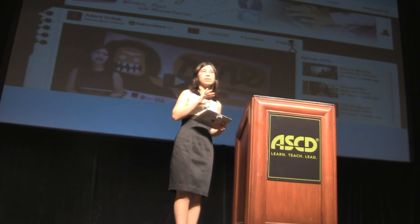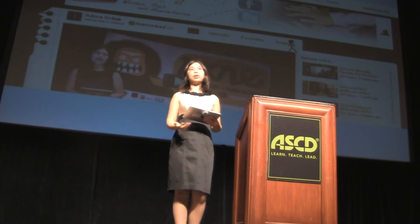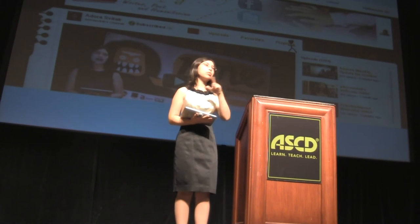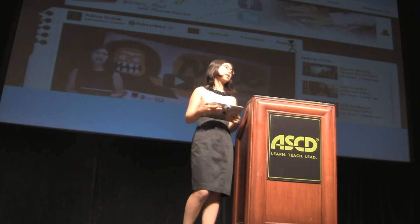And so students who might be left behind if you're going too fast, or a little bored if it's too slow for them, would be able to really adjust it based on their learning speed. So that's definitely a big advantage.